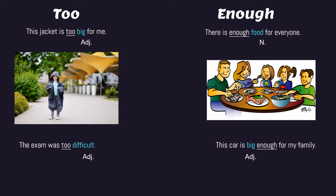For enough, there is enough food for everyone, and this car is big enough. So, always after enough, we have nouns, like enough food. Before enough, we have adjectives, like big enough, adjective followed by enough. So the meaning of enough is the thing that is good for us. It is suitable.